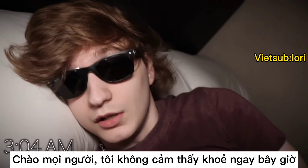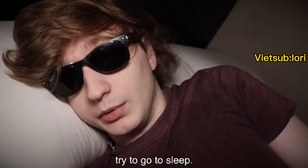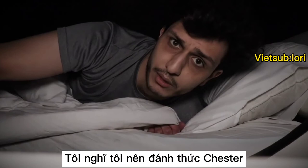Hey, guys. So I'm not feeling too good right now. I got this bulge near my stomach, and it wasn't there before. I think the medication's working. So I'm just gonna try to go to sleep. Okay, good night. Okay, so it's super late. I've been trying to sleep, but I keep waking up to this weird noise. First, I thought I was imagining it. Listen, I think I gotta go wake up Chester.